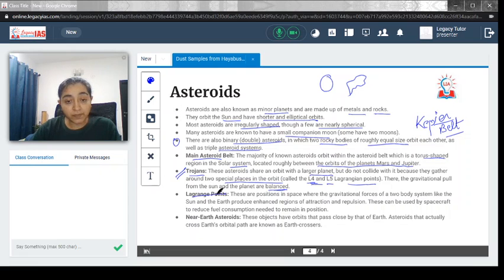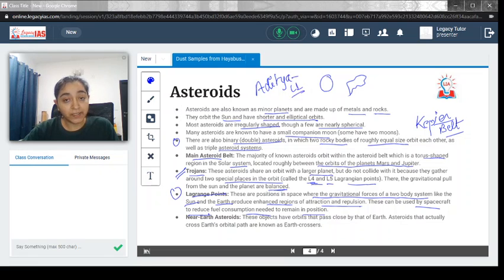What is a Lagrange point in this perspective? These are positions in space where the gravitational forces of a two-body system, like the sun and the earth, produce enhanced regions of attraction and repulsion. These can be used by spacecraft to reduce the fuel consumption needed to remain in position. For example, India's solar mission is Aditya L1. L1 is actually a Lagrange point. This is not very important, just a basic understanding: first of all, it benefits the spacecraft by reducing fuel. Apart from that, in physics, it is a place where the gravitational force of two bodies like the sun and earth creates a more enhanced region of attraction and repulsion.